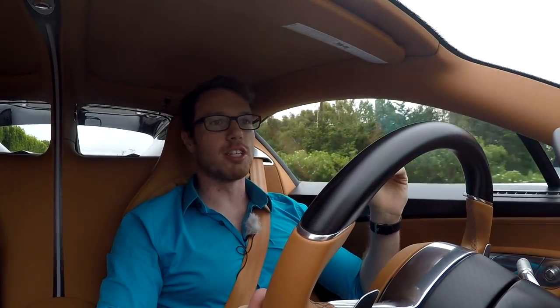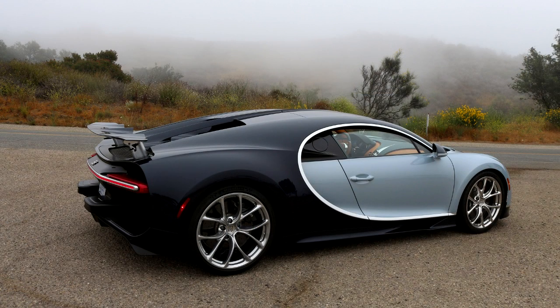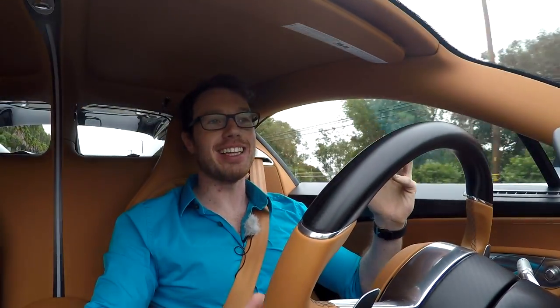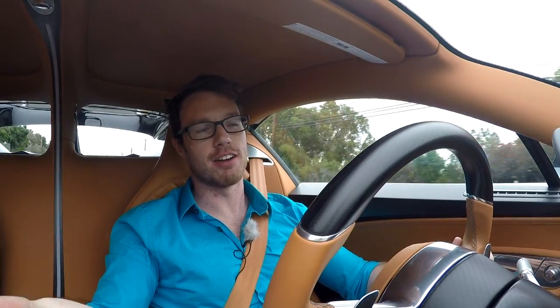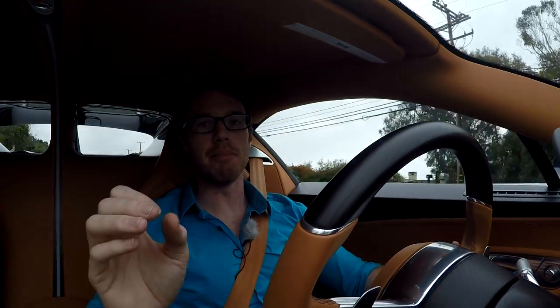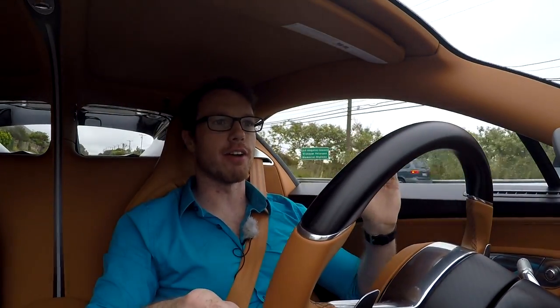It's a very approachable car overall. The tire grip is well matched to the suspension grip, which is well matched to the engine and the weight of the car. It all kind of works together as a great overall package. I could daily drive this car and be very happy. Of course you would say that. It's a 1500 horsepower supercar, but no, I'm being completely serious. This car is very easy to get in and drive. This car is very, very approachable.